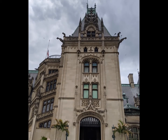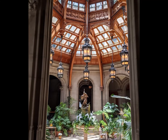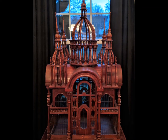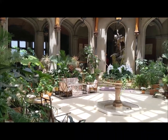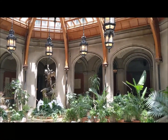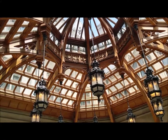As you arrive at the entrance hall, the next room you see is the atrium, which is a winter garden with a domed glass roof. It gave me the feeling of being in one of my bird cages. The woodwork is so magnificent, with the lanterns hanging below, I could study it for hours. But since this is a tour, we must move on.